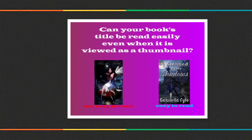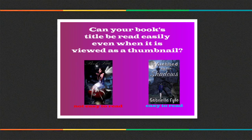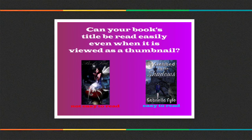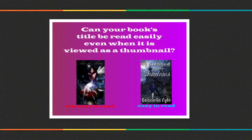Your book title's font needs to be readable even when viewed as a thumbnail. It can be really eye-catching to use unusual or elegant fonts, but you need to make sure that whatever font you use still looks good and it's easy to read when your book cover is only viewed as a thumbnail, as that is how most people who buy your book online through Amazon and other retailers will see your book.